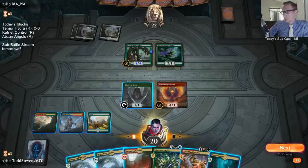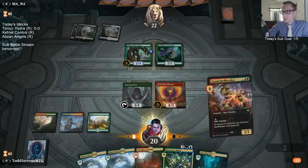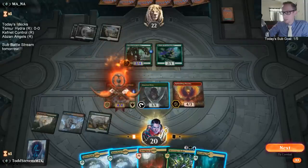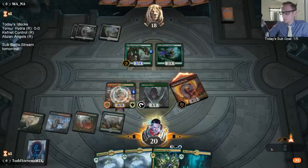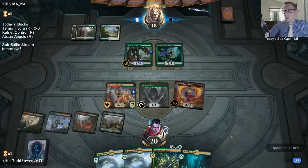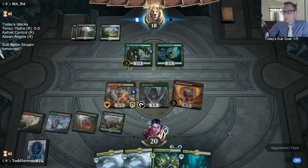Okay. I kind of want to play the Spellbreaker first, because if they have a removal spell, I'd rather them use it on the Spellbreaker and not the Bioessence Hydra. We need to start drawing any of our... We have 11 Planeswalkers in here. Gotta start drawing those.